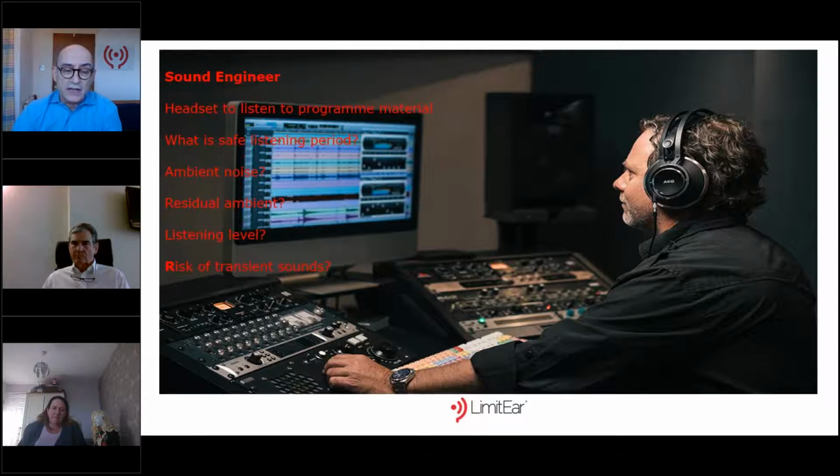Risk of transient sounds. On day one at sound engineering school, they say when you skip between feeds, you should always put that feed back to 0. I don't know how many of them actually do that. I suspect not very many at all. And it is not uncommon to click from one source to another and find that there is some interference or a howl round on the source you've just clicked to. And that is very, very unpleasant.